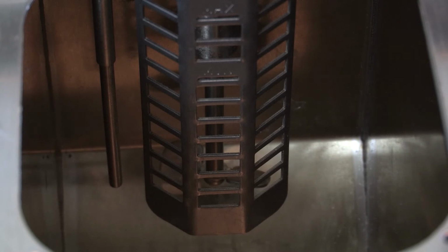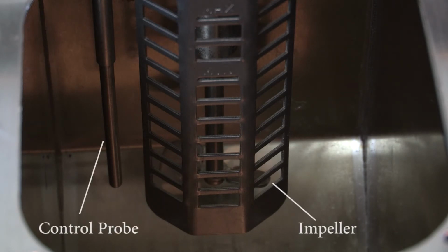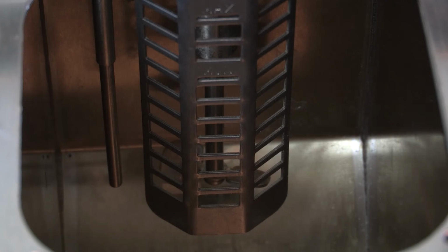If we take a look inside the bath, one other thing you'll notice is that there are no magnetic stirrer bars anymore. There's actually a proper stirring mechanism with an impeller on the bottom, which is behind this cage that you see in the center of the picture. On the left, you can see the control probe, the probe that will actually be used by the microbath for setting temperatures. It's no longer embedded underneath the floor or in the outer walls of the bath. It's actually in the volume itself. Great for calibration of that control probe.